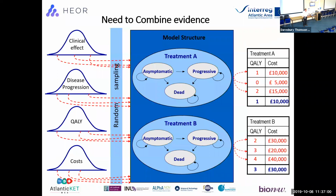In fact, we probably see that a lot in end-of-life oncology therapies, where they will be increasing the length of life by, say, 6 or 7 months at the end, but the quality of life will be essentially the same. So we see that frequently in oncology end-of-life therapies.